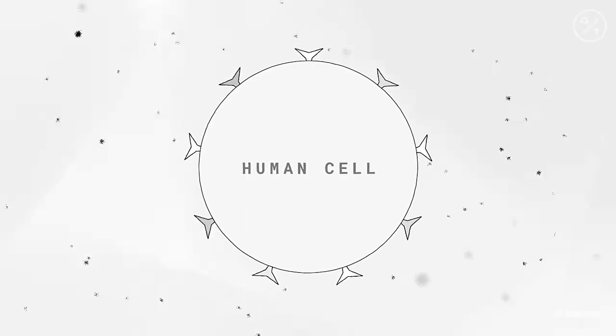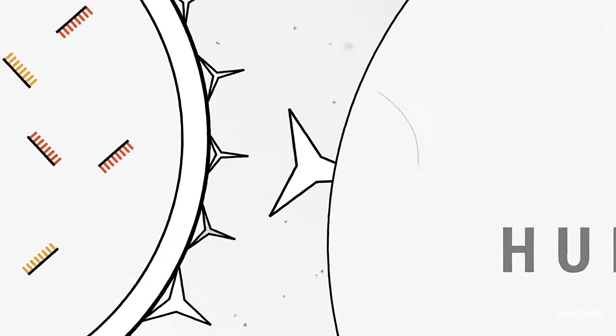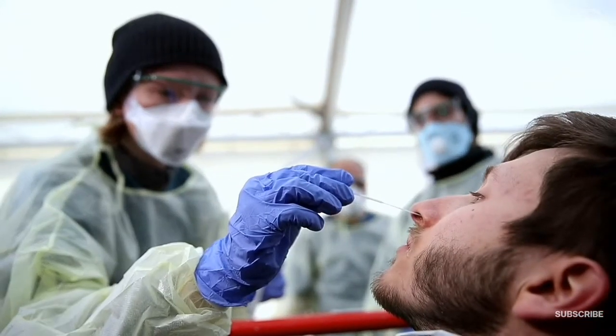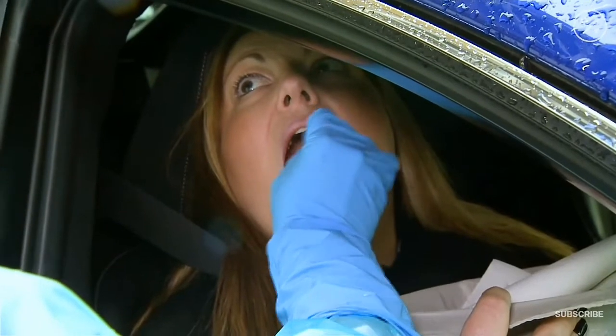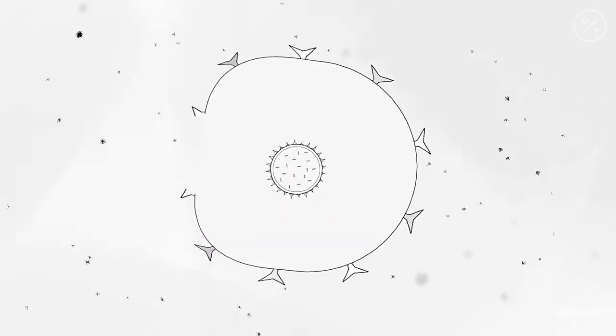And so what happens is that this spike protein, remember that's what gives the virus its structure, the spike protein is what binds to this ACE2 receptor. The new coronavirus targets specific cells in our nose, mouth, eyes, gut, and intestine, where it can find ACE2 receptors to unlock the cell. Once the virus enters, it hijacks the cell and turns it into a virus-producing factory.